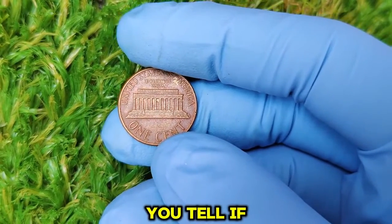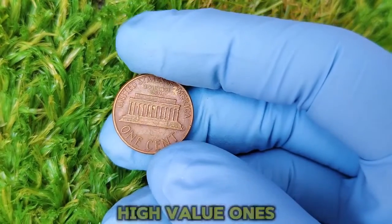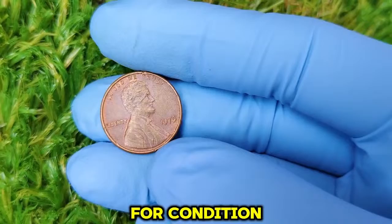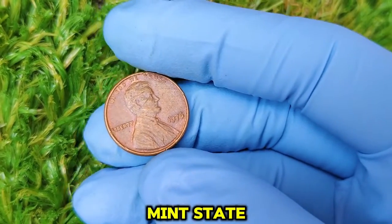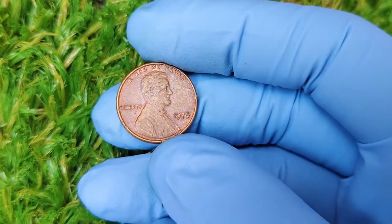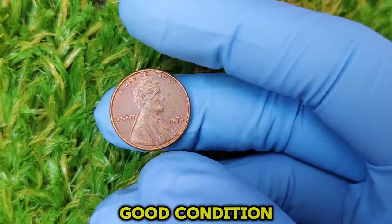So, how can you tell if your 1975 no-mint mark Lincoln penny is one of the rare, high-value ones? There are a few key things to look out for. Condition: the coin needs to be in mint state, meaning it has no visible wear from circulation. Coins that have been kept in coin holders or rolls are more likely to be in good condition.